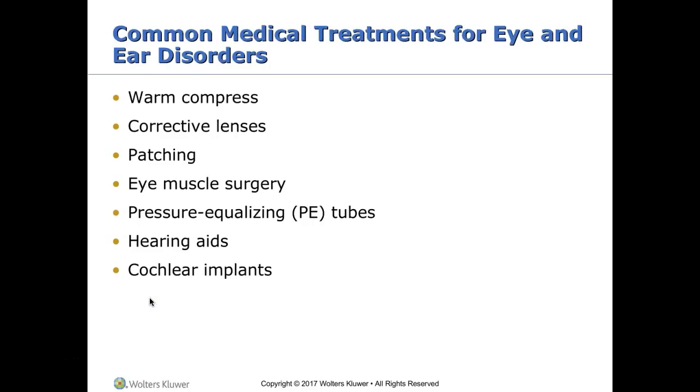All right, some things that we might do for any kind of eye and ear disorders, and we'll get into more specific disorders here in a second, but you might use a warm compress, especially if you have conjunctivitis. Warm compresses help. Corrective lenses if you have refractive errors. Patching. We used to patch eyes when they had a corneal abrasion, but you'll see in the book, and I'll point it out, that a couple of studies did not really back that up. So they no longer patch corneal abrasions.